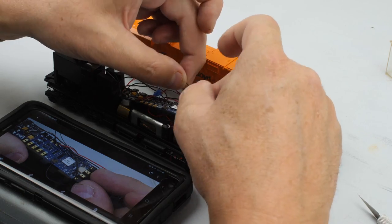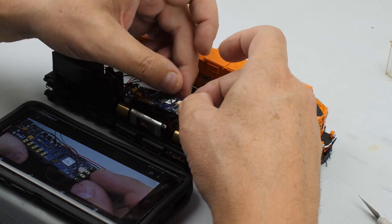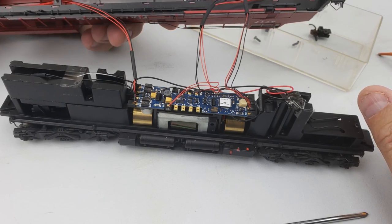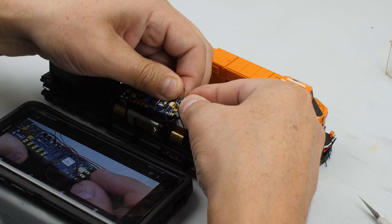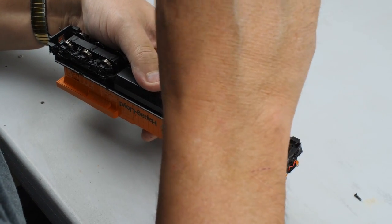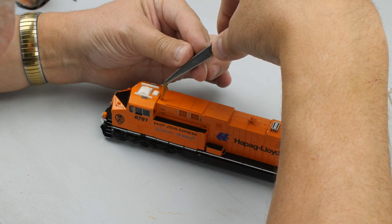The one powered model had its wires hooked back up before the frame and shell were reassembled. It helps to take a photo of how the board is wired before you take everything apart. That way, everything can be put back correctly. With a little patience and delicate handling, the Athearn Genesis Jivos fit back together fairly well.